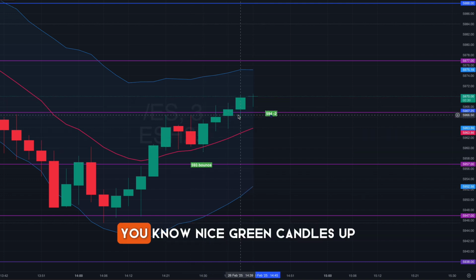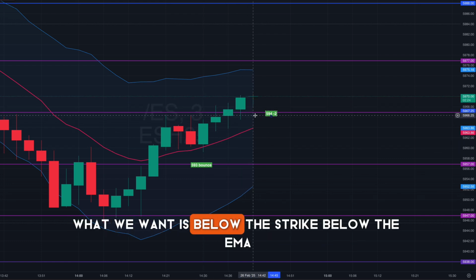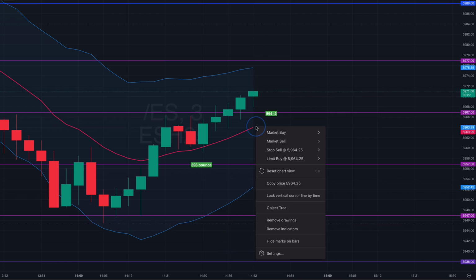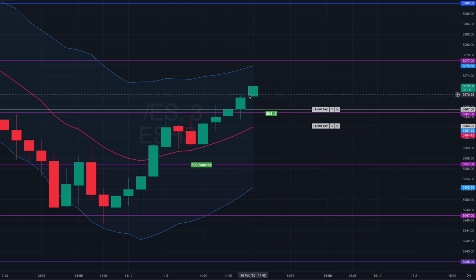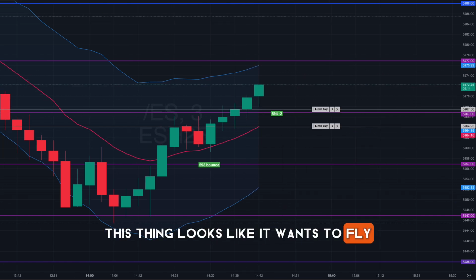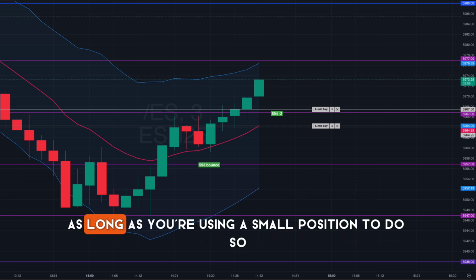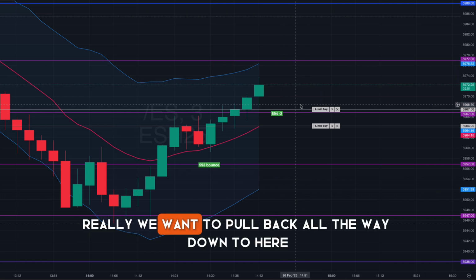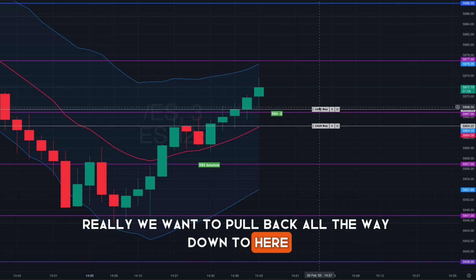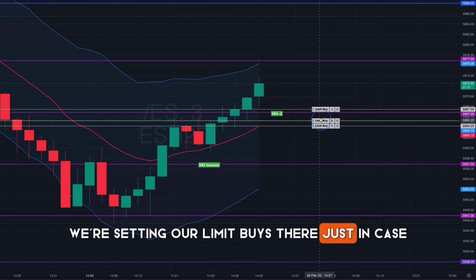And you're getting nice green candles up. What we want is below the strike, below the EMA. We can set a limit buy here. We can set a limit buy here. This thing looks like it wants to fly, absolutely run. It's not terrible to chase as long as you're using a small position to do so. Really, we want the pullback all the way down to here. Will that happen? Unclear. We're setting our limit buys there just in case.